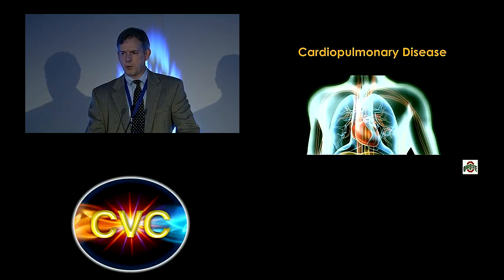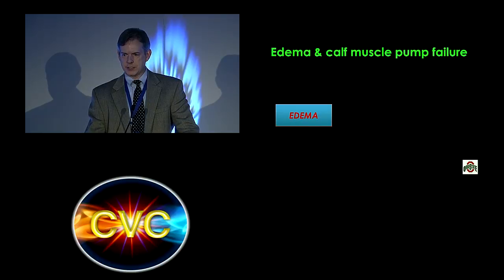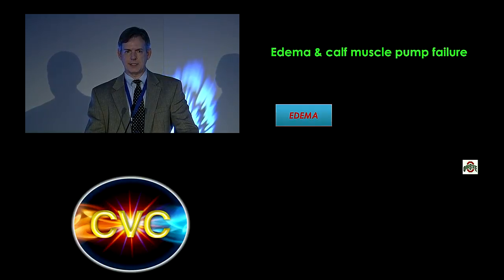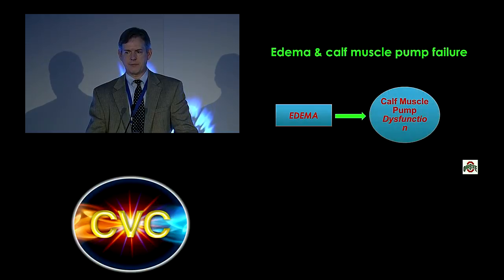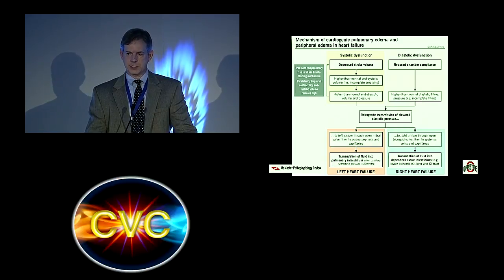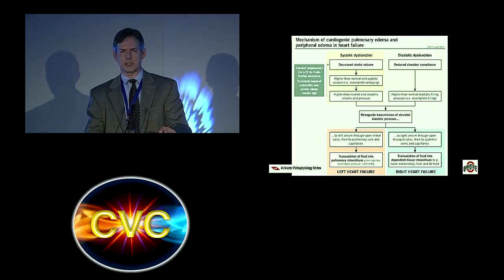On to cardiopulmonary disease. Now, how could this evoke chronic venous insufficiency? As we know, patients that have heart failure, for instance, tricuspid regurgitation, pulmonary hypertension, often have edema, and as we talked about, edema can actually lead to calf muscle pump dysfunction, and of course the converse can occur as well. Now, when you talk about edema in the setting of heart failure, we talk about systolic dysfunction and diastolic dysfunction. Which do you think is more likely to be associated with edema?